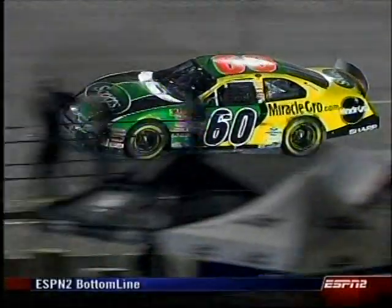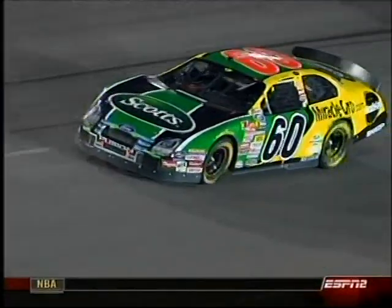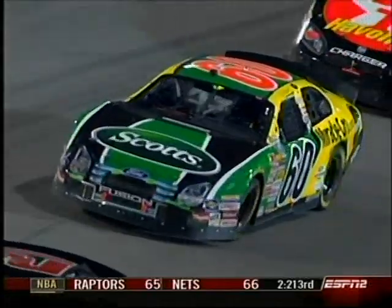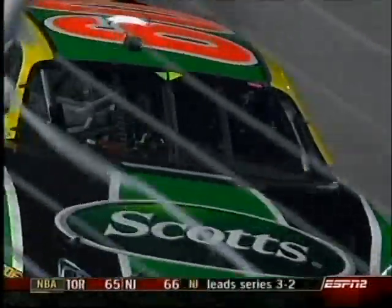What's going on with our points leader? Well, Carl Edwards is back in 10th position. Had a bad pit stop, fought his way back from that one. And of course, as everybody knows who's followed the series, he has a huge lead in the points. We talked to him about it.